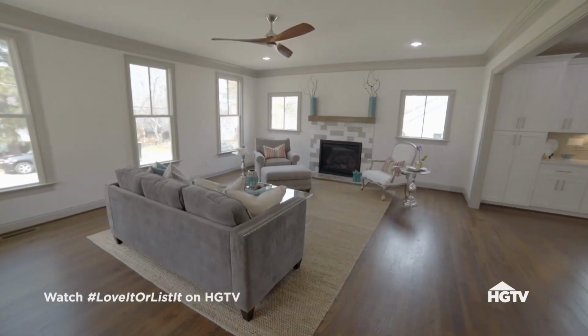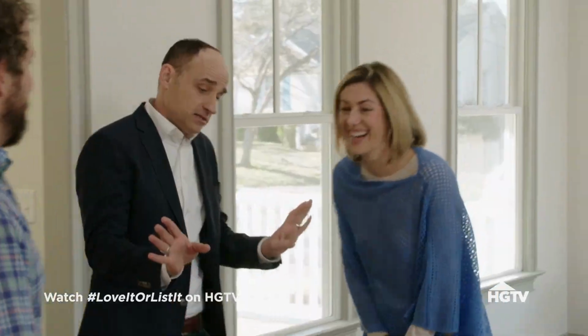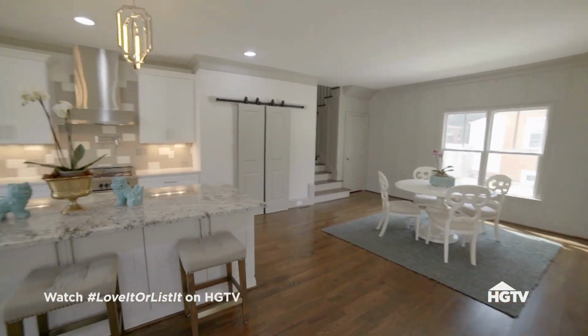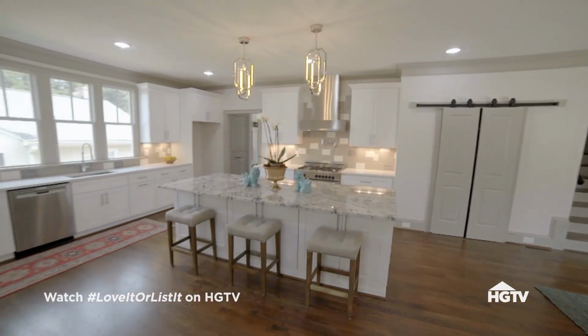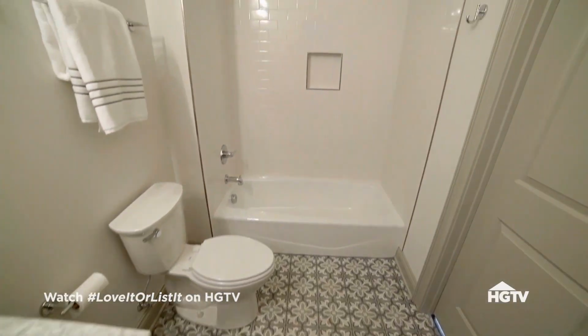Come on in. No, this is awesome. I'm not sure if this is enough open concept for you guys. You tell me if I've missed it. Of course, I love the space, but I like the style too. Yeah, I mean, this is just so nice, David. Oh, great. This would be great.